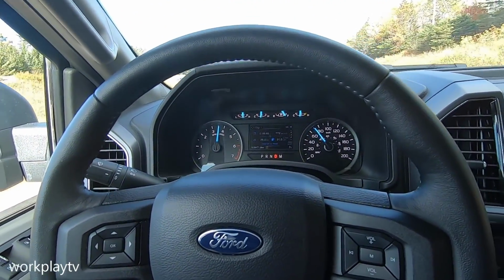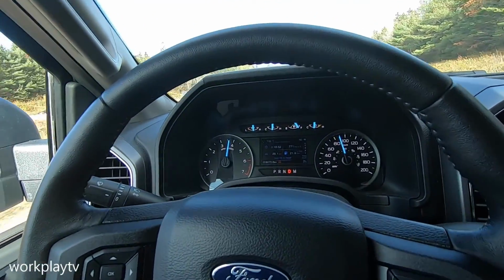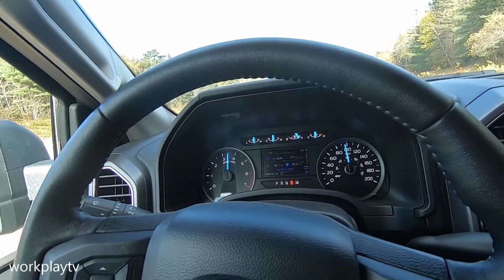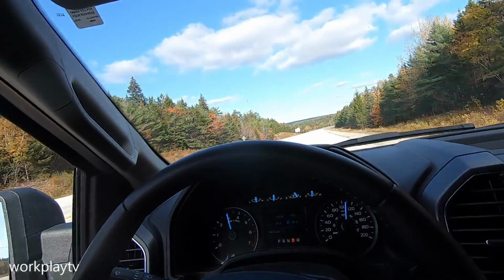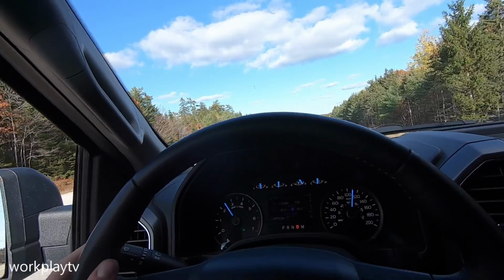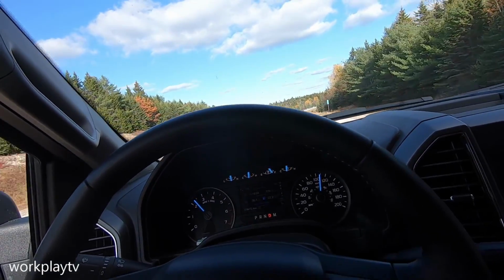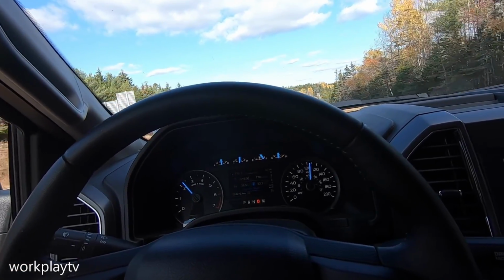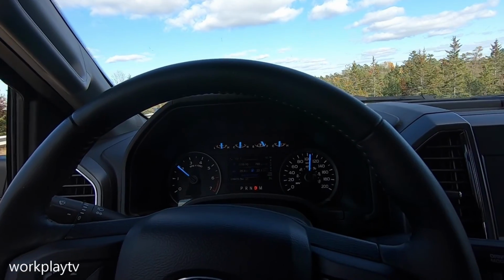This seems like that 10-speed is definitely helping it, but it's funny about that 10-speed. It seems like when you put tow haul mode on, which you always should, it limits the transmission to 8th. Because not once during that trip did it go over 8th gear. Even right now, I'm driving slightly downhill and it's in 8th.